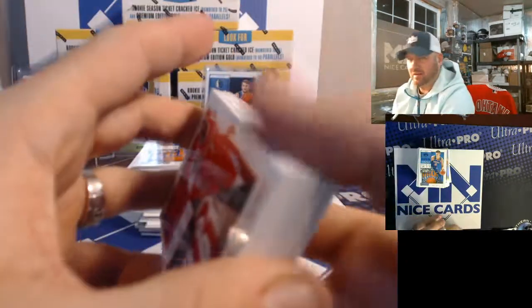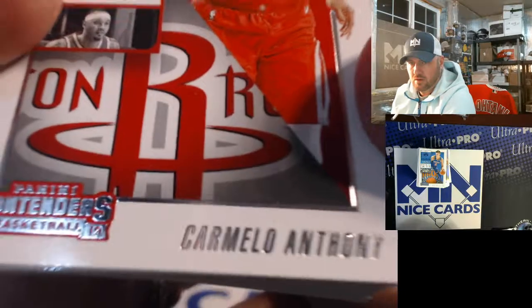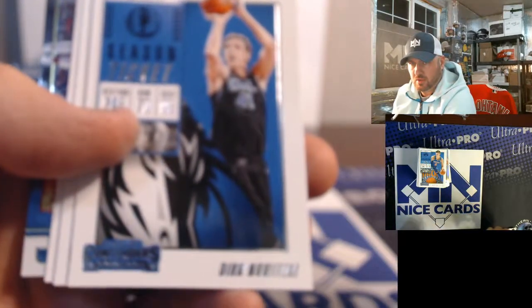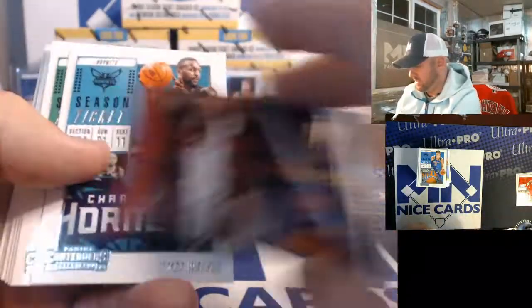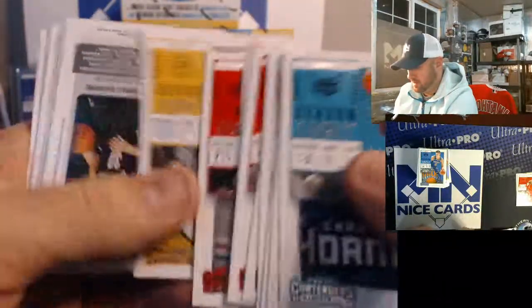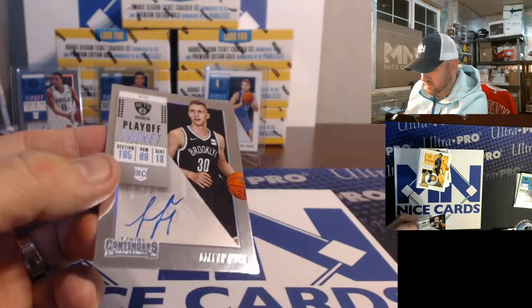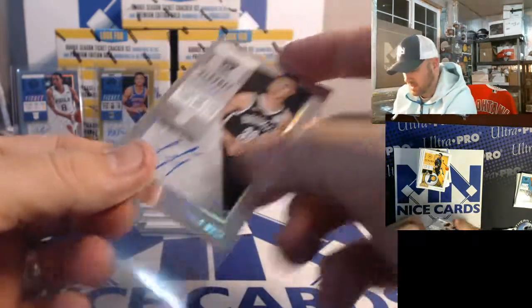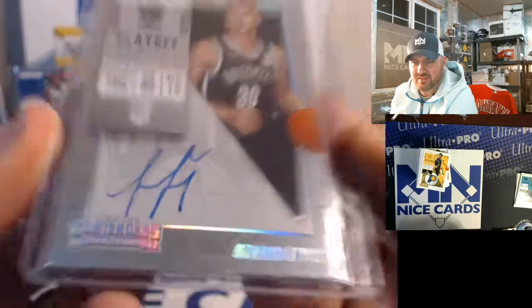All right, here we go, box five. Takes so long to focus. Andre Drummond, 27 rebounds. That's a heck of a game. Here's a Brooklyn Nets playoff ticket auto numbered to 65, Musa. Oh yeah, sorry Sean. That's super frustrating. I know how that goes.